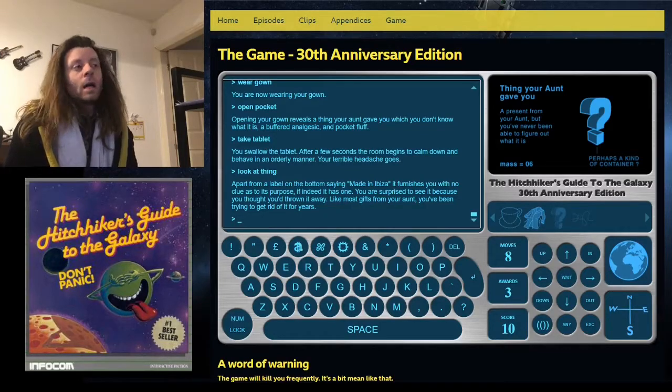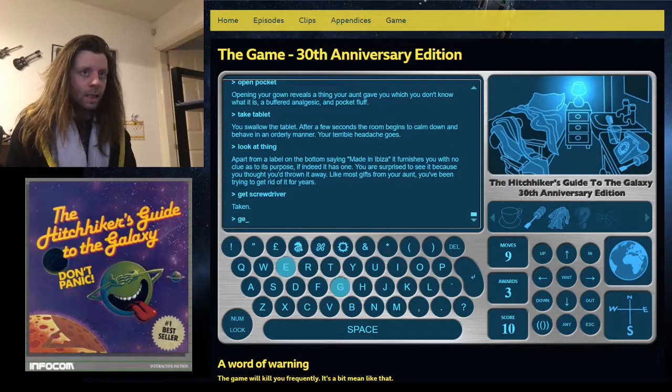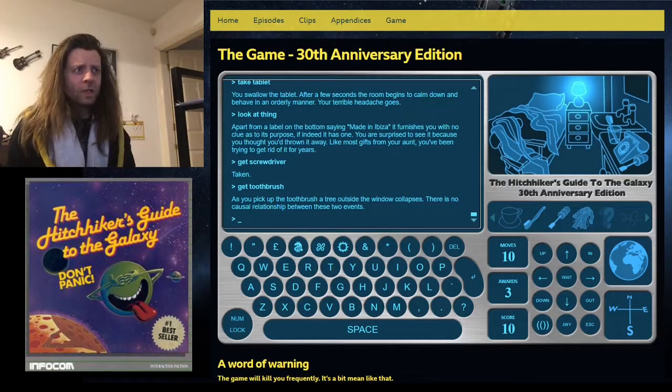So at the moment, I have put on the dressing gown, searched the pockets, taken a tablet to cure my headache, and that's it. Get screwdriver. Taken. Get toothbrush. As you pick up the toothbrush, a tree outside the window collapses. There's no causal relationship between these two events.